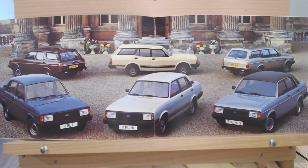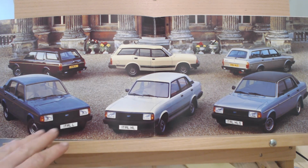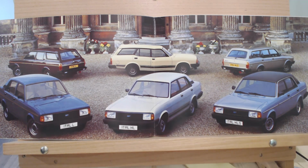Here we have this lovely image showing all the models. So at this stage we had the L, HL, HLS, and of course the Estates similarly spec'd. Now we can see that this is actually an early 82 brochure, because later in 82, I think around September, they changed the trim levels, so they no longer did the L, HL, HLS.